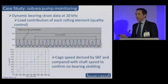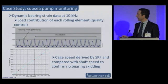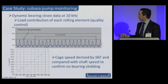So that's what we did with the static data from the bearings. The dynamic data gave us even more insight. So for one of those fibre Bragg gratings, each one of them we measured data at 10 kilohertz, and this is a typical trace that we get from one of them.